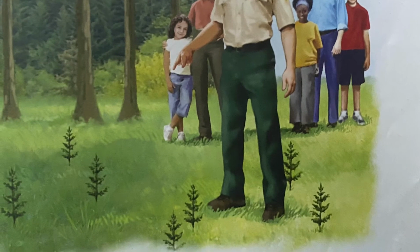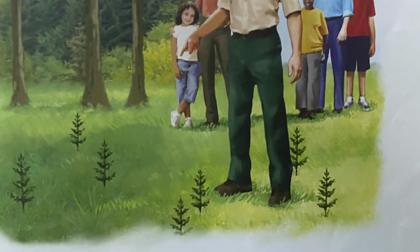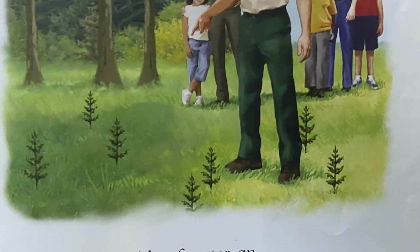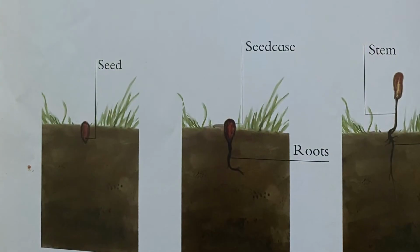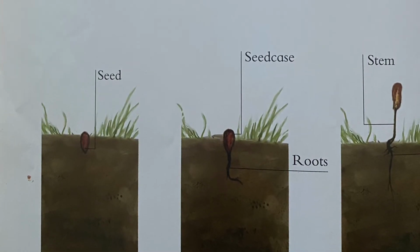We took a hike with a forester, an expert on taking care of trees in the wild. The forester showed us small, young trees and big, old trees that were like towering giants. Then he explained the life cycle of a tree. It all starts out with a seed.